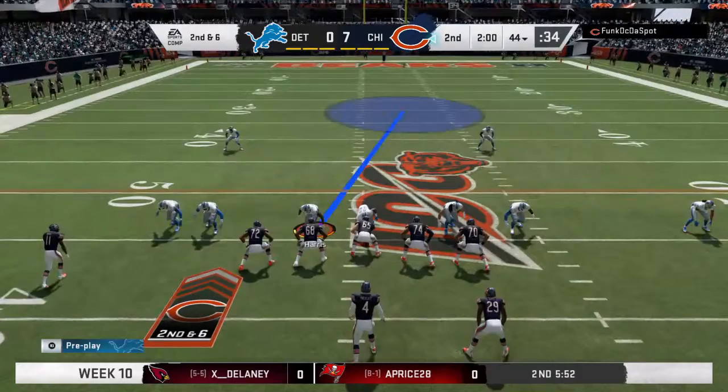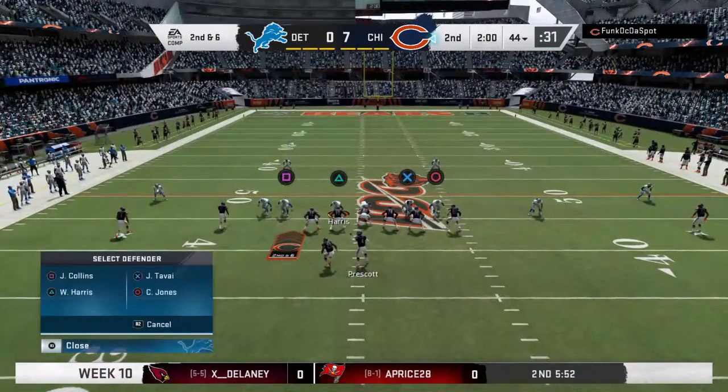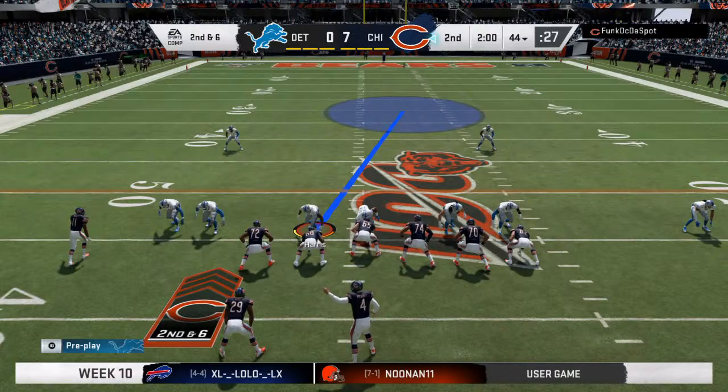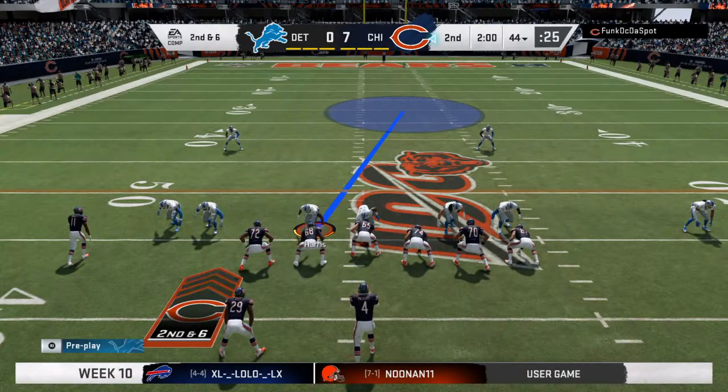Tighten up, tighten up, tighten up. We're going to 53. Here we go, 46. Go. 25 to Mike. We got 25 to Mike. I don't even know why this team showed up.